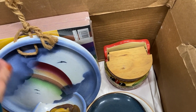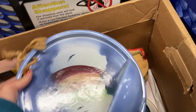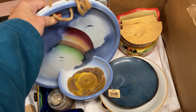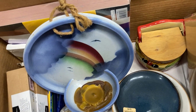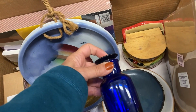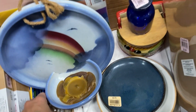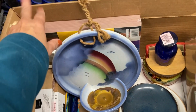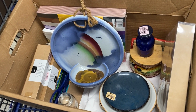This really big pottery sconce for a pillar candle. That's going to clean up really good. I'm going to get that wax out, and that'll be a fun piece to put online. And then again, that little cobalt bottle, it's kind of like a little apothecary bottle, that's coming with me. And another candle for personal use, and then a whole bunch of paper goods and office goods and art supplies for work.